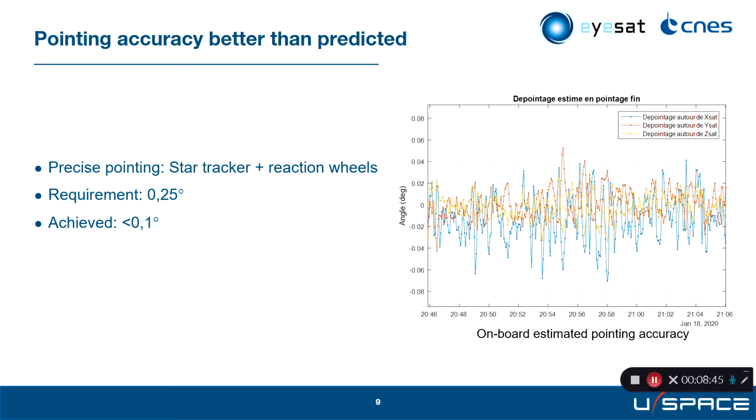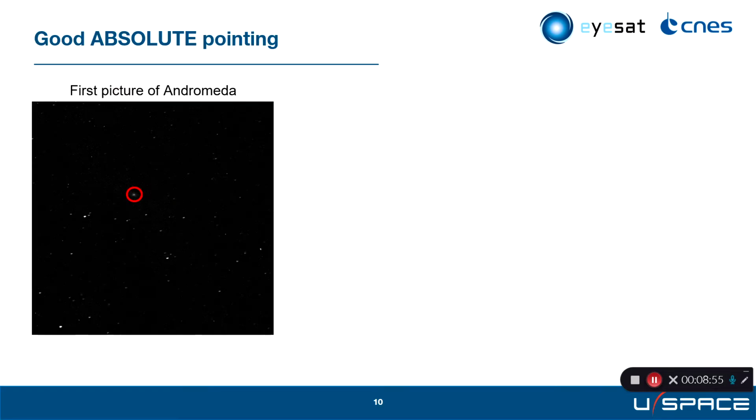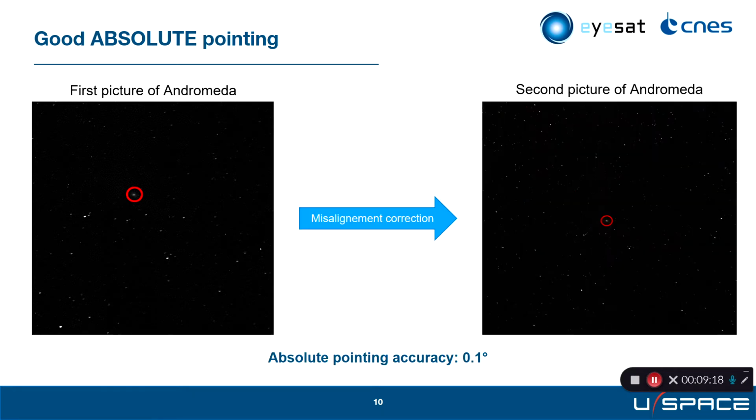This graph shows you the onboard estimated pointing accuracy. So 0.1 degree onboard estimated pointing accuracy is very good, but it's not enough. Why? You can see on this picture, we took a first picture of Andromeda, and of course we wanted to have Andromeda, the galaxy, in the center of the picture. But you can see that Andromeda, which is in the red circle, is not really in the center of the picture. Why is that? Because we have a misalignment between the star tracker, which is the reference for the pointing, and the payload. So the second time, we took this misalignment into account.